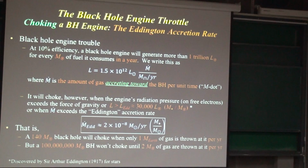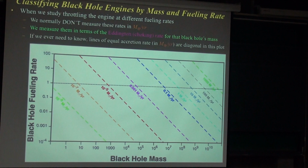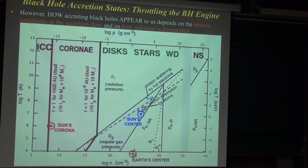And what this gives us is another axis in our diagram. Here we have the log of the black hole mass, and here we have the log of the fueling rate, but we're measuring it in Eddington units. So here is the Eddington limit for all these different masses. Here's 10%, 1%, 10 times. And this is where the solar masses per year lie on the diagram. And so we use this diagram to classify different black hole systems by mass and by fueling rate. So now what we're trying to do is more than just classify things by orientation or by the brightness of different things.